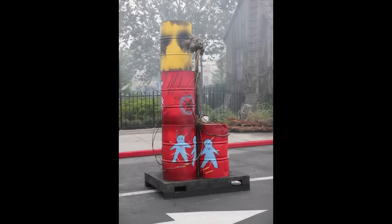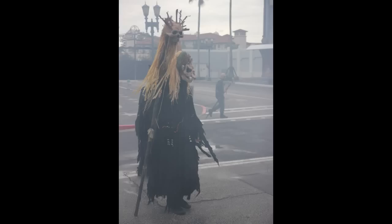Now, these barrels out here are not new to the event. These were over by the Purge scare zone. So they've been moved over here, and we will talk about why in a moment. But these are new. Taking a look at some of the characters over here.